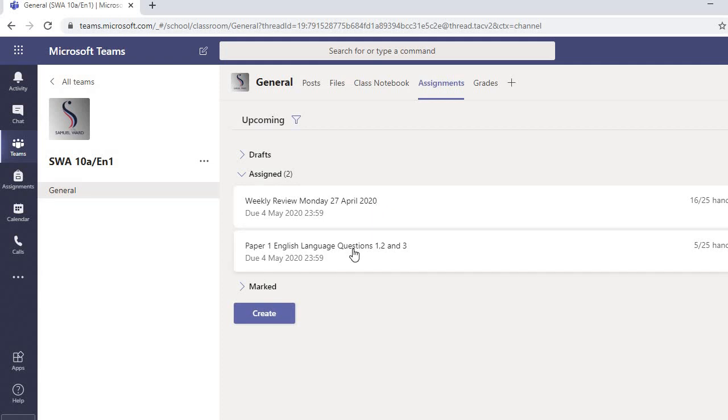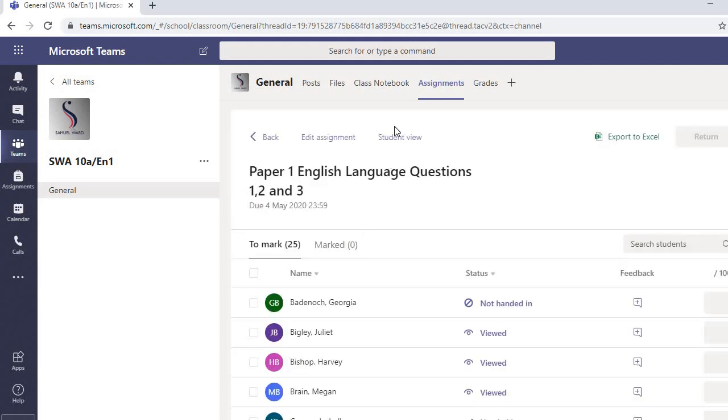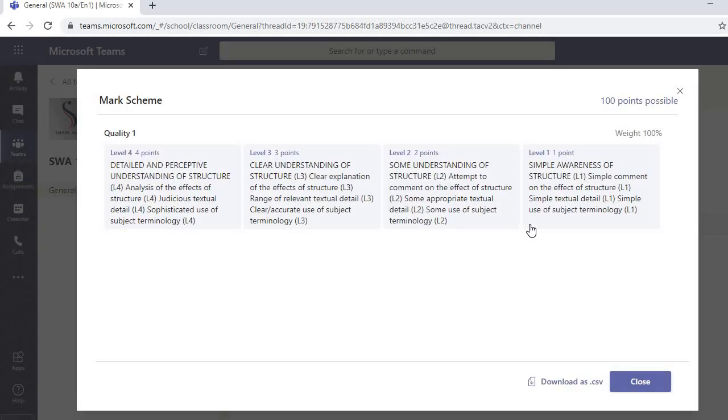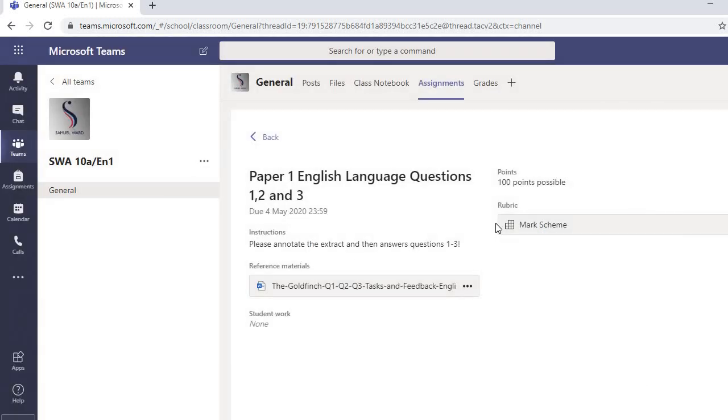So in terms of what an assignment looks like, if we click on this and go on to the student view, this is what the students will see. They'll see the question here, when it's due, some instructions I've added, reference materials, which is a task added, and then what they'll get here is the mark scheme. If we click on the mark scheme, this gives the pupils guidance in terms of how they will be marked. They can download it and look at it from there and give a score.